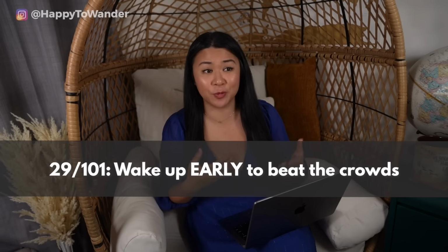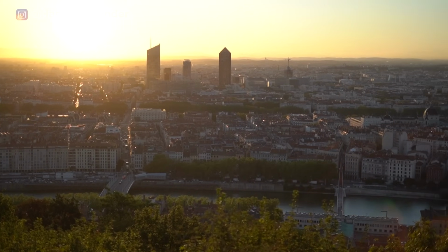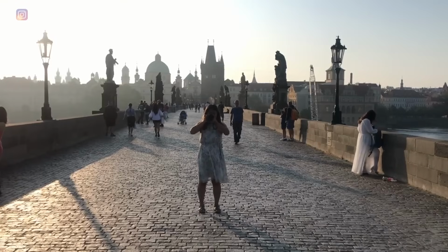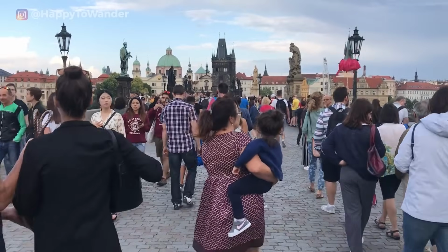Another tip is to wake up really early, like at sunrise if possible, so you can enjoy a busy place without crowds. I know we're not all morning people, I definitely am not, but trust me, there's nothing more magical than waking up early and feeling like the city is yours before all the crowds descend.